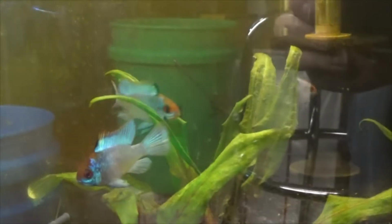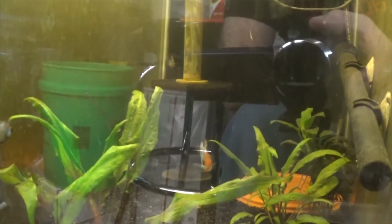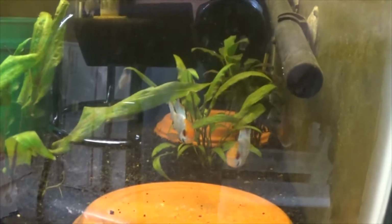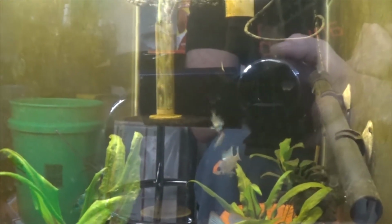Oh, whoa, whoa. Here's the electric blue rams. They're doing well, but haven't had any spawning activity. I've seen a couple bullying each other around. I was hoping they might pair off, but so far these clay pot saucers haven't turned into any fry. Oh, there's a little fight going on in back.